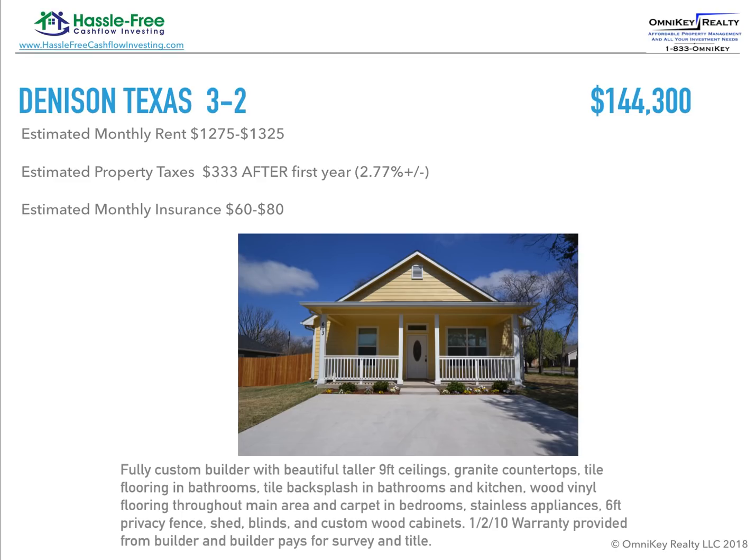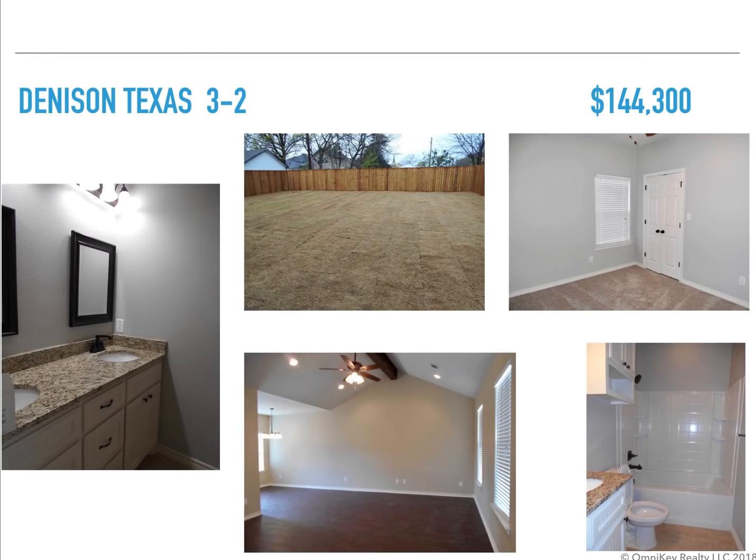Now, we have all of our builders make our properties ready to go. And what I mean by that is we're going to include all of the upgrades you need to make it easy maintenance. So the wood or tile vinyl flooring, hard flooring in all main areas, ceiling fans in the bedrooms and living areas, blinds in the property, granite in all your main areas, fantastic finish out. Going to include a fence with metal posts on the property, sod in the backyard. So as you can see, these are ready to go. So essentially all you do is you close, we rekey it and bring it to Texas rental code, and we put a tenant in. So there is no extra expense out of pocket for you.